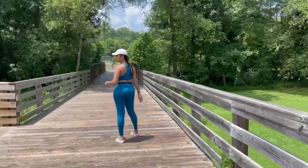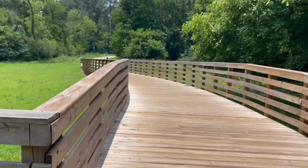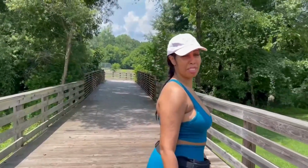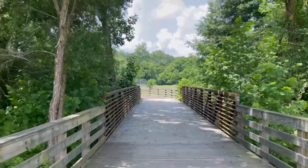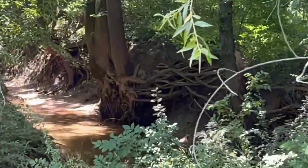Look at that woman right there. We're gonna come back to that. So which road is better? Only God knows. Michelle Obama. Michelle Obama. Walking trail, biking trail. Look at them trees. The roots.